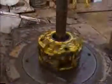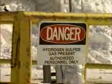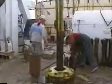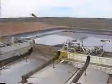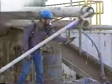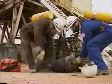But you can work around hydrogen sulfide safely if you understand its hazards. It's up to you. In this program, we'll teach you how to work safely around hydrogen sulfide. You'll learn its properties and characteristics, effects of exposure, air monitoring requirements, engineering controls, personal protective equipment, first aid and rescue procedures, and how to avoid exposure.